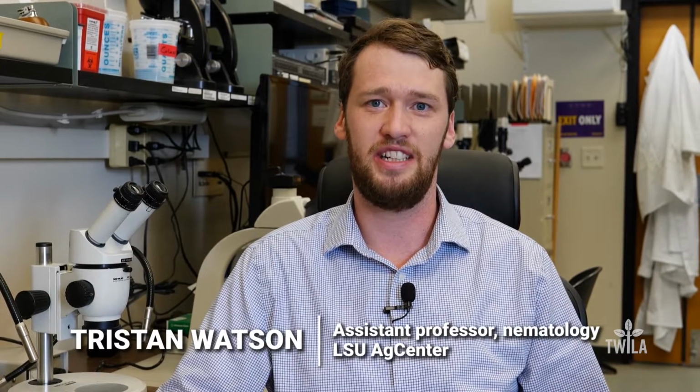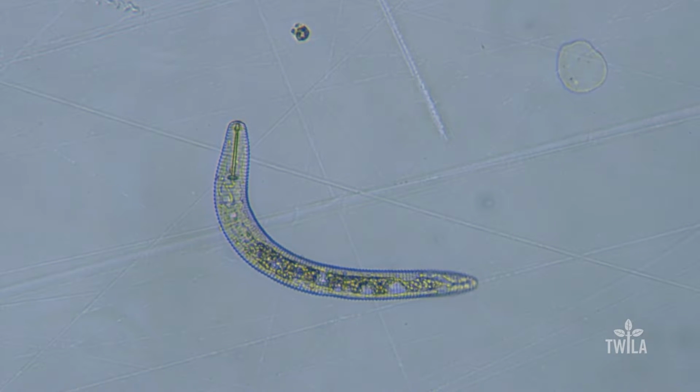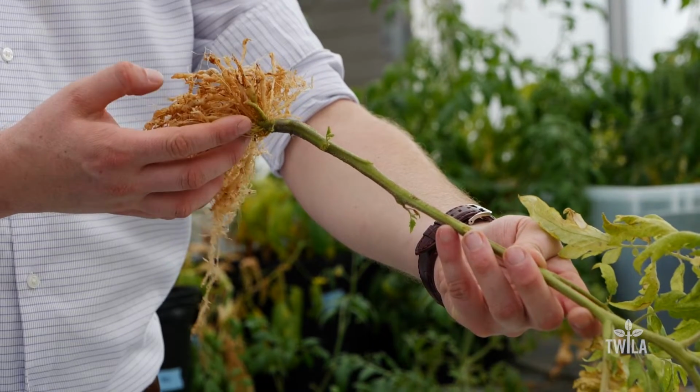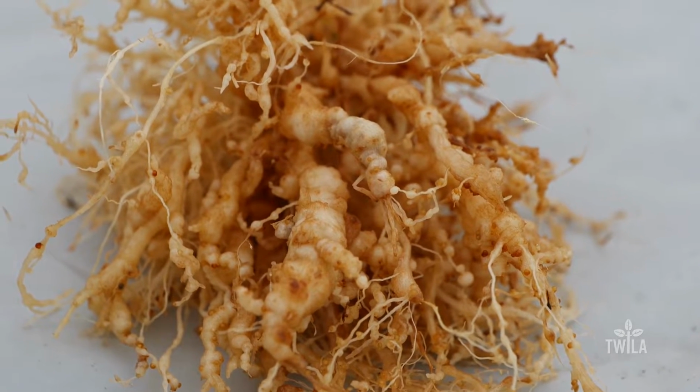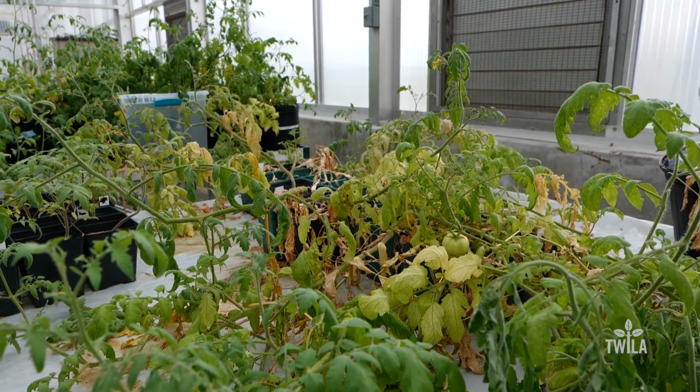I'm Tristan Watson. I'm the assistant professor in nematology in the Department of Plant Pathology and Crop Physiology at LSU AgCenter. Nematodes are microscopic roundworms that feed on the root system on a lot of the economically important crops that we grow here in Louisiana. Often these nematode infestations go unnoticed for multiple years until they get to the level where we start to see some severe reduction in plant growth. And this is often when the farmer catches that they have a nematode problem in their field.